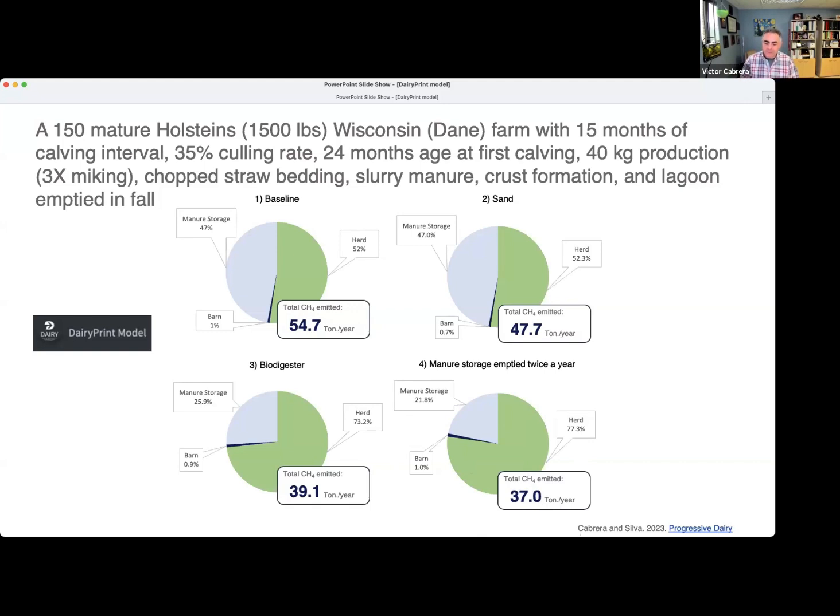But in order to get this, we need a tool that will tell us, and we are very confident in the results because we have the solid background behind it. And obviously, the last point I'm making in this slide is we are decreasing most of the manure storage emissions. The herd will increase in proportion because we haven't attempted yet to decrease that, because the enteric methane being produced by the cows will probably remain at the same level as before.